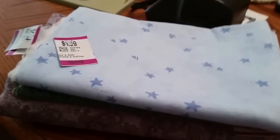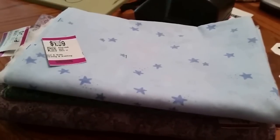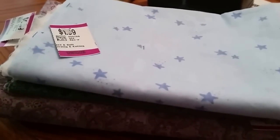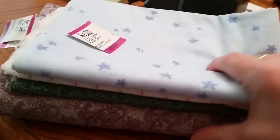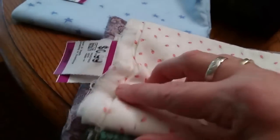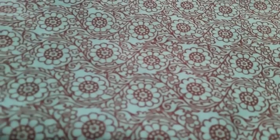And of course, it wouldn't be a Pudgy Picker haul without some fabric. I don't know what it is, but fabric has been very good to me recently. And, excuse me, today was no different. I only got maybe 4 pieces. This was $1, just has stars on it. This style of fabric has been around forever. It's got the itty bitty little rosebuds on it. Isn't it cute? That one was 50 cents. There's at least a yard on there. This real pretty, almost like a teal.